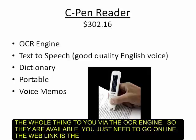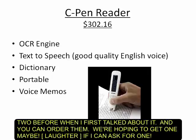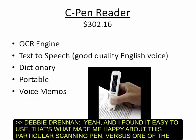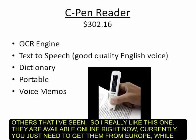So they are available. You just need to go online. The web link is there, and you can order them. And we're hoping to get one, maybe. I keep asking for one. In the photo, you see a hand actually using it. Yeah, and I found it really easy to use, and that's what made me happy about this particular scanning pen versus some of the others that I've seen. So I really like this one.